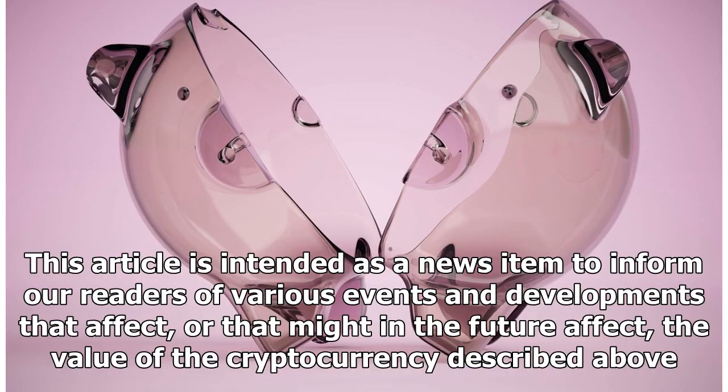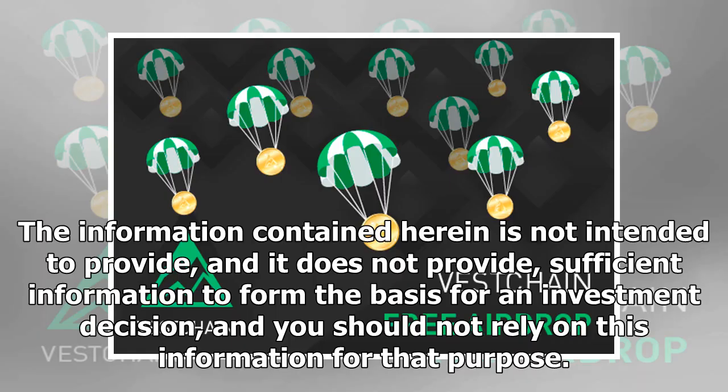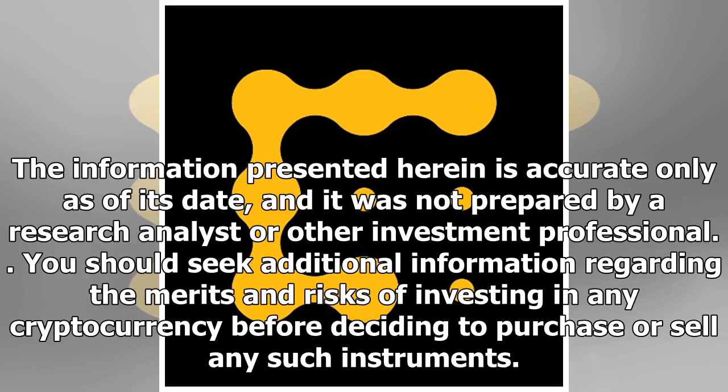This article is intended as a news item to inform our readers of various events and developments that affect, or that might in the future affect, the value of the cryptocurrency described above. The information contained herein is not intended to provide, and it does not provide, sufficient information to form the basis for an investment decision, and you should not rely on this information for that purpose. The information presented herein is accurate only as of its date, and it was not prepared by a research analyst or other investment professional. You should seek additional information regarding the merits and risks of investing in any cryptocurrency before deciding to purchase or sell any such instruments.